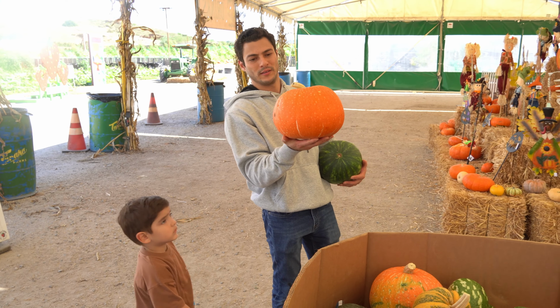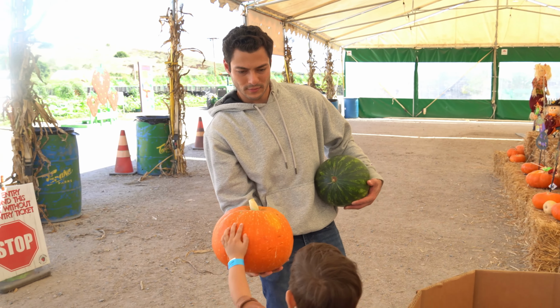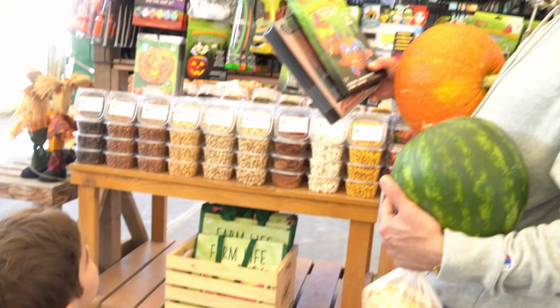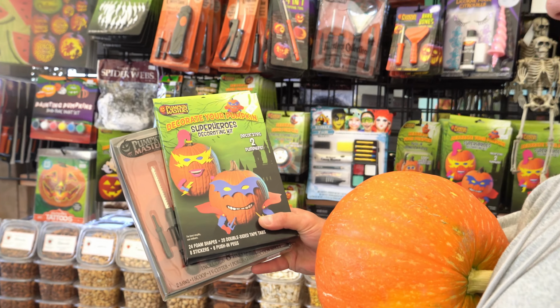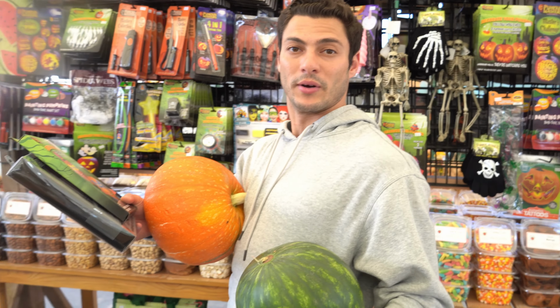That's a nice one. A great one. Yeah, I like the colors and texture. It's good. All right. He wants to use these decorate-your-pumpkin superheroes decorating kit. So, looks like our pumpkin's gonna be a superhero.